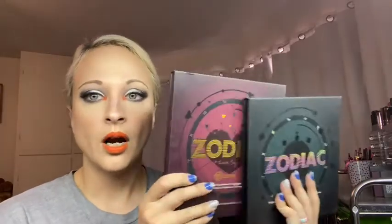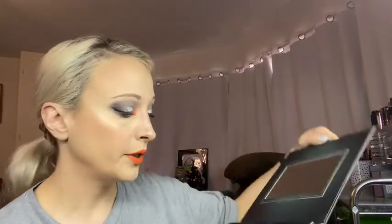The last two are my Zodiac palettes. Now, it's funny because this is not the one that I wanted. This is the one that I wanted for a long time. I found this one at TJ Maxx or Marshall's. I don't have TJ Maxx in Yuma. I found this one at Marshall's for like $8, so I bought it. And this is the one that everybody says is really, really good.